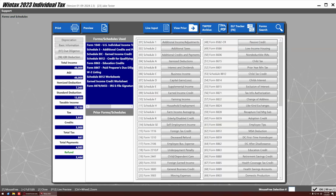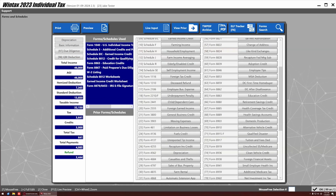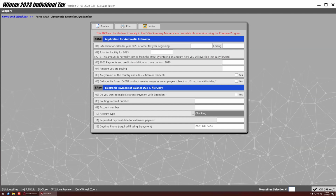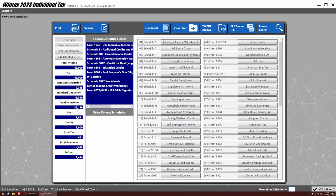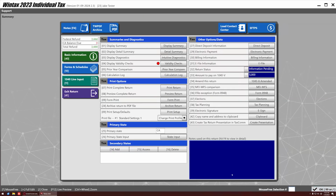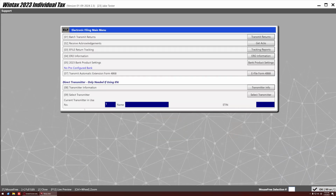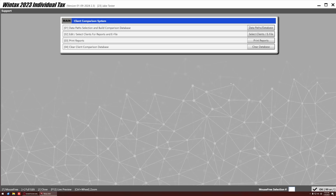Yeah. And then one last one is to file an extension. What is the process? Is that something that you can show? Yeah. So for the file extension, there's two ways of doing it. The number one way is you can go into forms and schedules, and there is an automatic extension at 4868. You can go ahead and fill this out. Now, let's say, for example, you do have a lot of clients and it's towards the end of the year and you want to do a batch extension, we can always do the batch extension through batch e-file and transmit automatic extensions. So you can do it here.